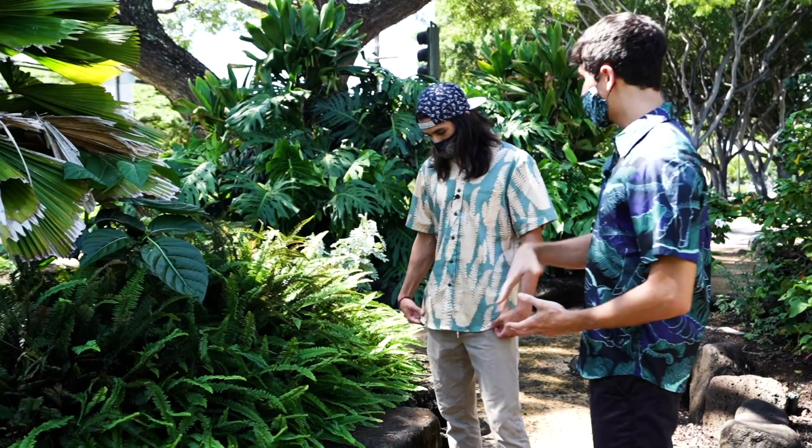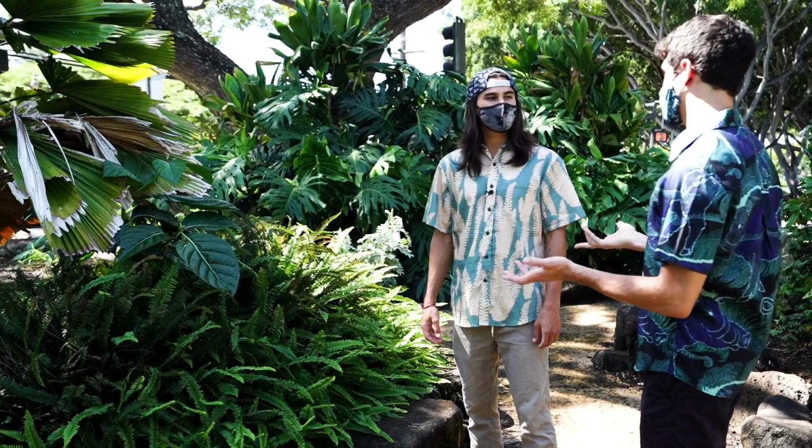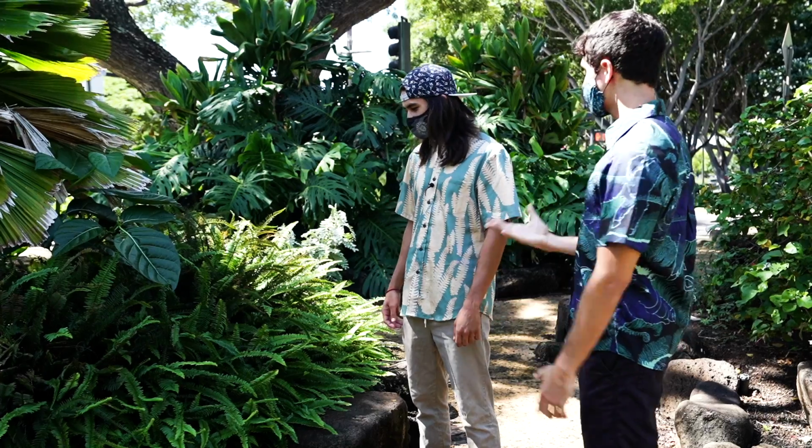So this shirt is supposed to signify all those things, and especially in this time where we're going through so much change, much like with lava flows and all that, creating new landscapes. This is one of the first plants to emerge into that space and grow and thrive. And so this shirt symbolizes all those things in one print.